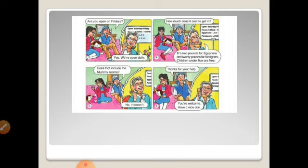Again, are you open on Fridays? Yes, we are open daily. How much does it cost to get in? It's £2 for Egyptians and £20 for foreigners. Children under 5 are free. Does it include the mummy rooms? No, it doesn't. Thanks for your help. You are welcome. Have a nice day.